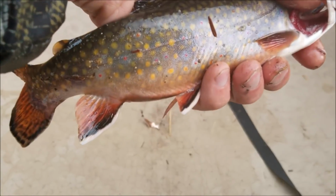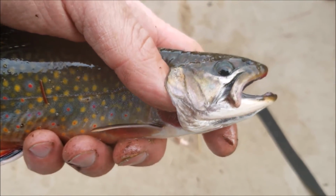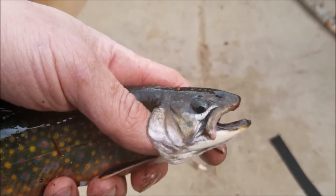There it is. Dinner. Beautiful brookie. Yes. Look at that. Beautiful brookie colors. You gonna eat the jowls? You eat the jowl.